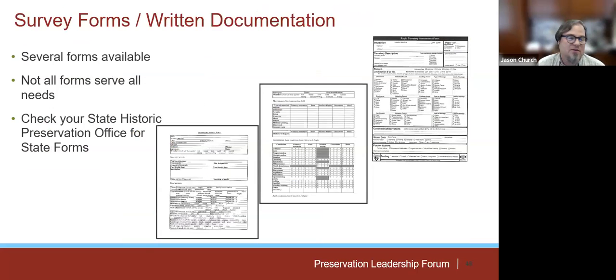There are lots of documentation forms out there. You don't have to make your own. There are tons available. One thing you might want to check is with your state historic preservation office. If you're doing cemetery work, it's a great resource. Look up your state historic preservation office and find out who in the state is in charge of cemeteries. Your SHPO might already have forms. I would suggest using those, and sending them to the state historic preservation office when you're done.